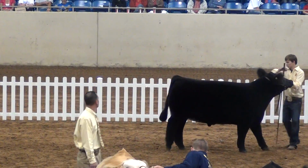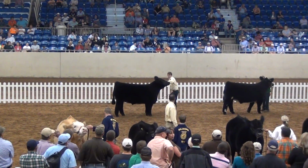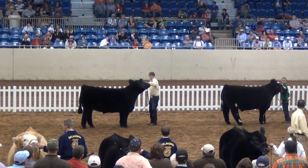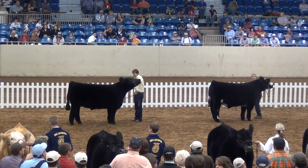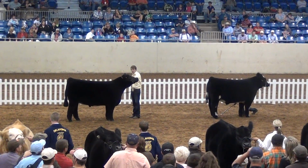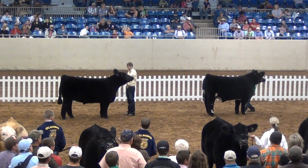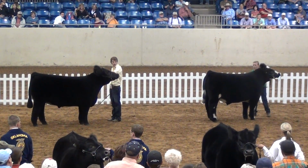Also, it's very, very close. I don't think there's a major discrepancy or difference on soundness between those two. They're just about the same as far as getting out and moving around the ring. But as you look at that Hudson steer there, he really stops and strikes a pose. Maybe just got a touch more chest, but that's getting extremely picky. That calf is big time good.